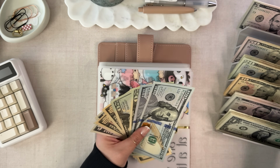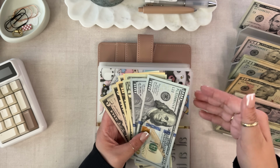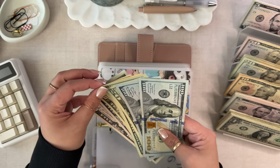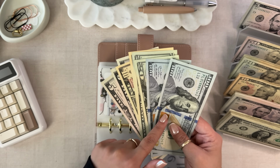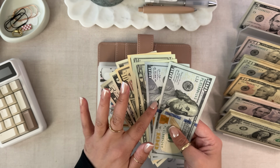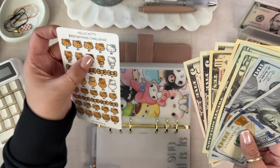So I was thinking about it and I know that some people have a star note buffer where they save some money and then all they do is pull from that whenever they find star notes. But I think in this case, what I'm going to do is just pull the 130 from this Sanrio savings challenge because I'm also not quite done with it.